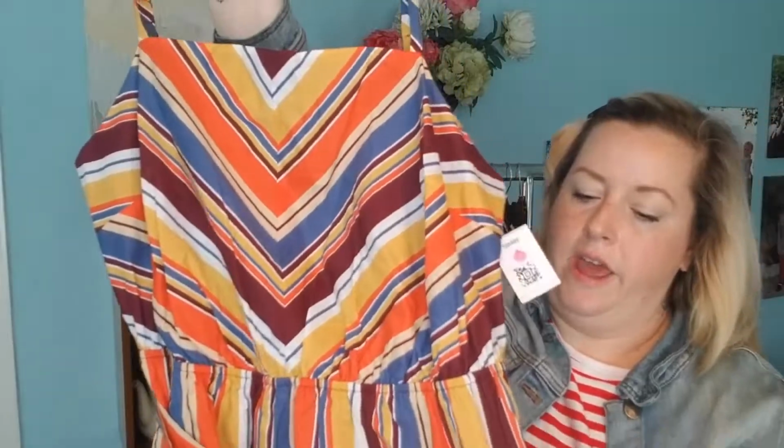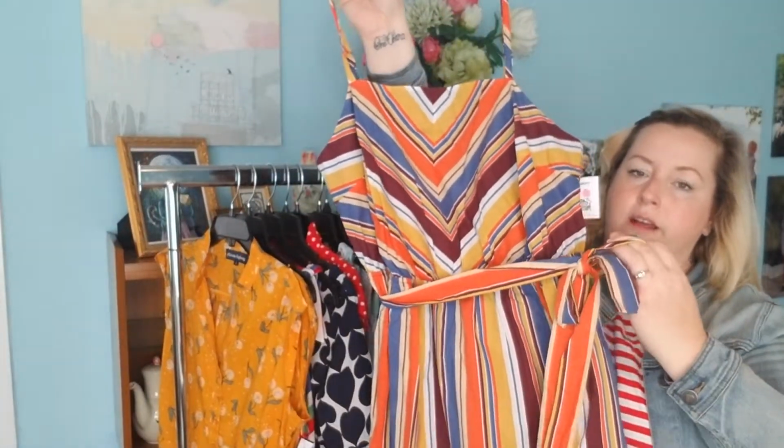This dress is by a brand called Lace and Mesh. And ModCloth has carried them for a little bit. This dress is in a 1X and it's a midi length dress. It has some tiers and stripe pattern, really cute for spring.